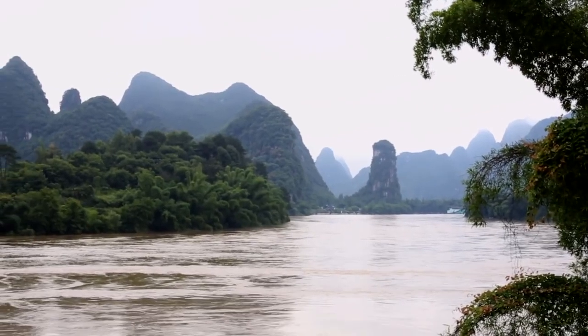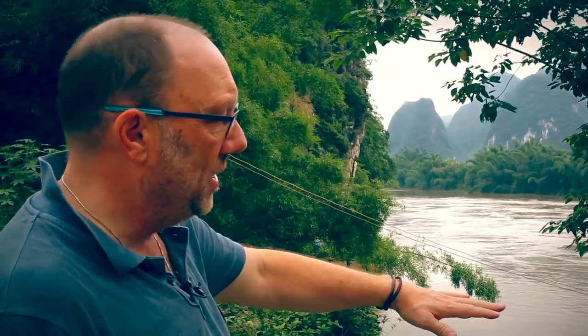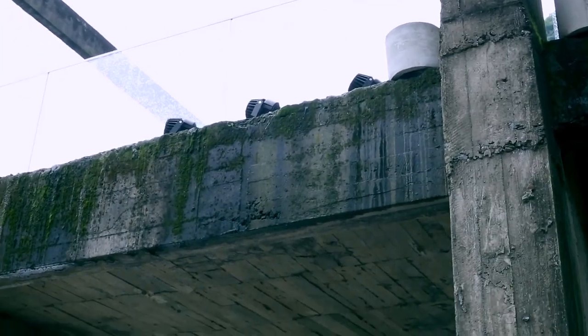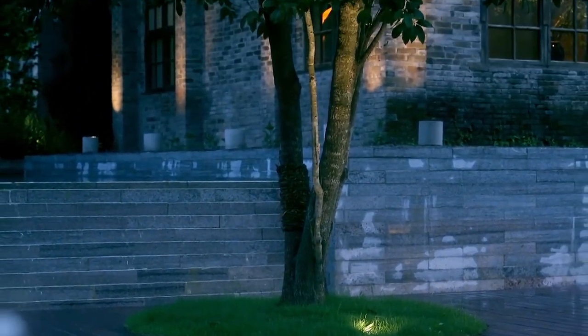Because the river can have some very high fluctuations in water level, we made sure that all the lights are at the pool level. There's no light below there because they could be submerged and we could have all kinds of problems. So one of the key important things in lighting design is also about what not to light, because there's a tendency to light up everything and then there's no differentiation anymore. So we try to pick and choose what we light.